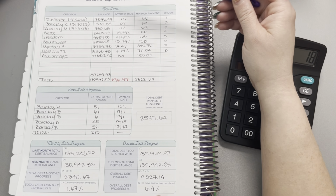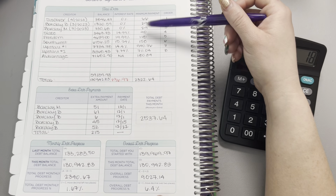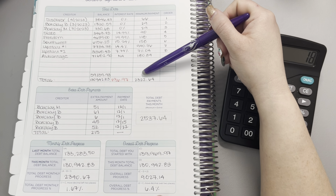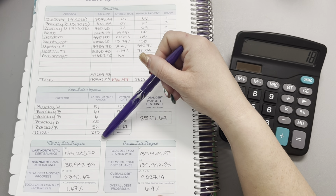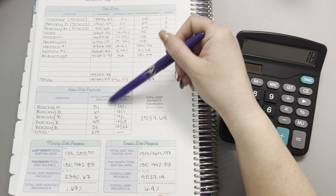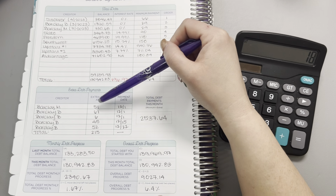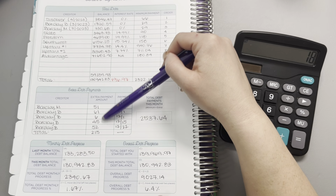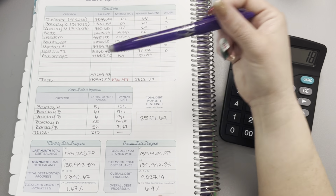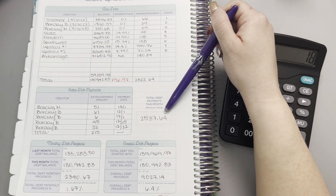This month, we were able to pay, just in minimum payments, $2,322.64. When we add the $250 that went towards extra payments on the Barclays, so my husband's Barclay got $51, and then my Barclay, which is the snowball, got a little more, we ended up paying a total of $2,537.64.